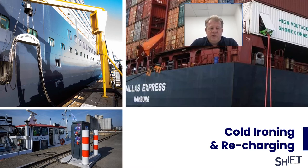Now, shorter ships recharging using battery to battery charging is very good because what it sometimes can do is prevent the need for very expensive utility upgrades to bring more power down to the quayside. So for example, our system can do 6C discharge. So what that means is your 1 megawatt battery in a container, for example, can give you 6 megawatts over the course of 10 minutes. So very, very quick recharging of vessels where there's quick turnaround that's required.